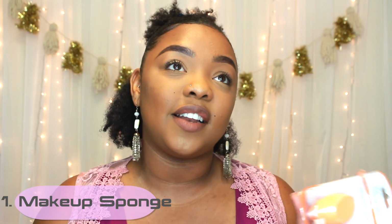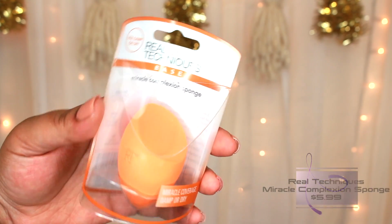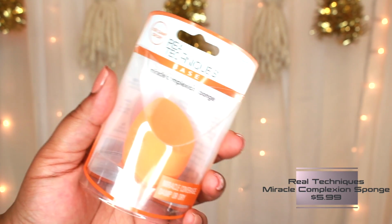The first thing I have on my list is a makeup sponge. This is not technically a beauty product, it's more of a makeup tool. However, I just think that this is absolutely necessary, like essential. You need a sponge. So this one that I have here is the Real Techniques makeup sponge. I love this one because it's affordable. It's not a Beauty Blender, but it gets the job done.